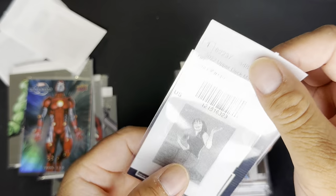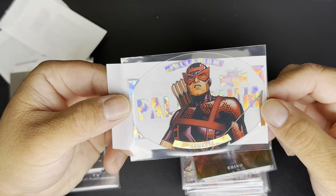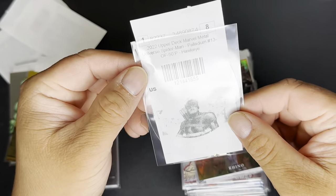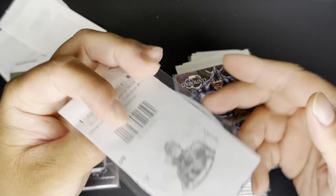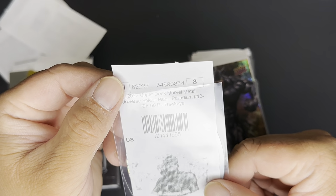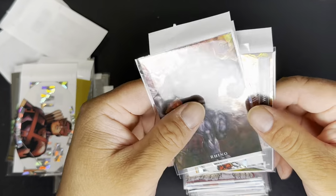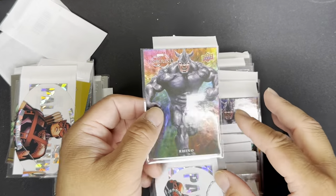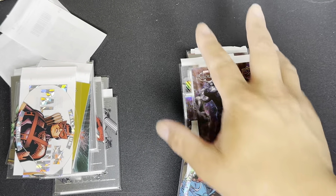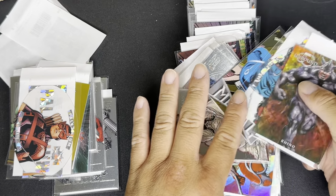Light FX parallel. Then we have a palladium. This is for the Spider-Man palladium, because I have the X-Men palladium, but I guess Hawkeye's Avengers, but I guess he's included with the Spider-Man universe, so. I guess this is in no particular order. Oh no! Ooh! So many cards, don't want to bend anything.